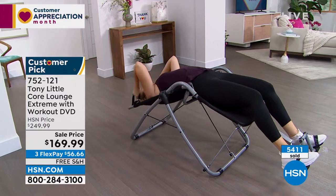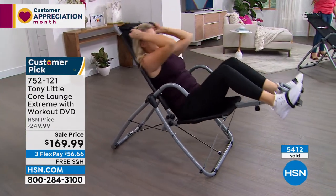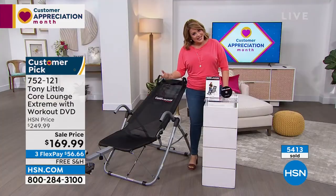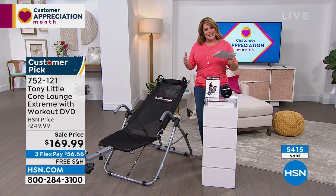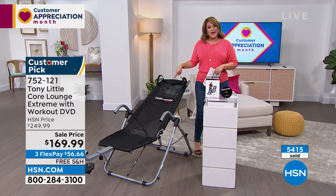You see Colette in our studio getting the best stretch ever, but also working that stomach and doing it comfortably and safely, Tony. She's not wrinkling her neck. She's not all out of whack. It's easy to injure yourself if you're not doing it in proper form. Not with this guy.